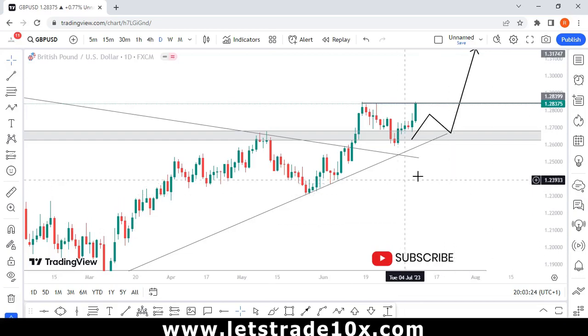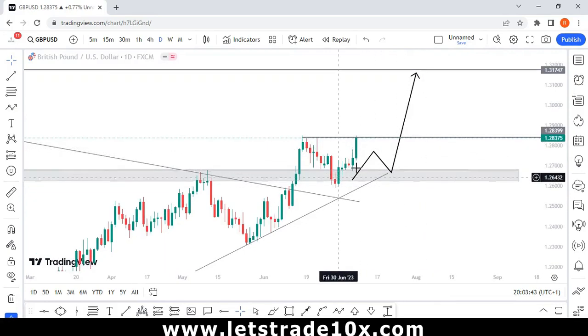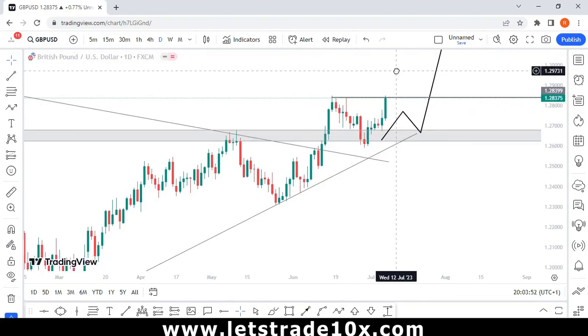On the daily time frame, when price was trading around here, I predicted price to pull back into this zone, and that was when I drew this arrow that you can see here. So I predicted price dropping into this zone before blasting all the way to the upside, and that is exactly what price has done.